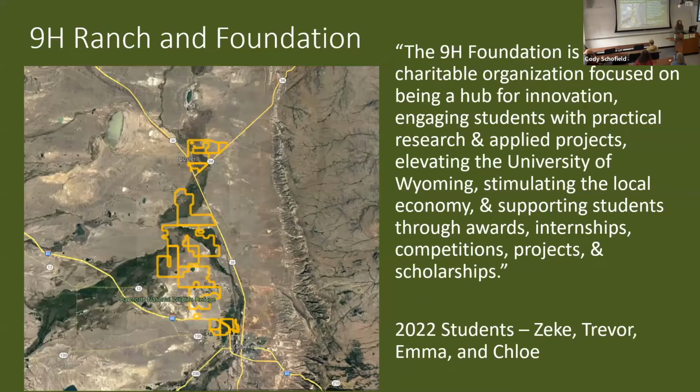So I think a lot of folks are familiar with the 9H Foundation and their goal of supporting especially student research, which is where we came in, the 2022 student team with the SmartRanch: Zeke, Trevor, Emma, and myself. This is a KMZ file we were given of the 9H ranch property holdings in Albany County, I think all Albany, yes, when we were initially starting out, saying, all right, all of this is fair game.